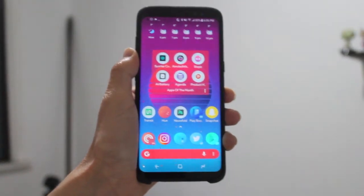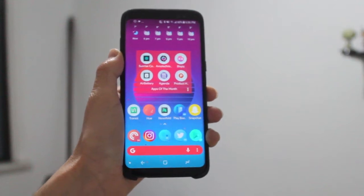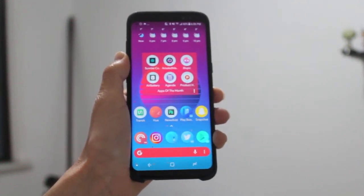Guys, how's it going? Daniel here, and it's that time of the month again where I get to share with you guys the top Android apps for the month of February.